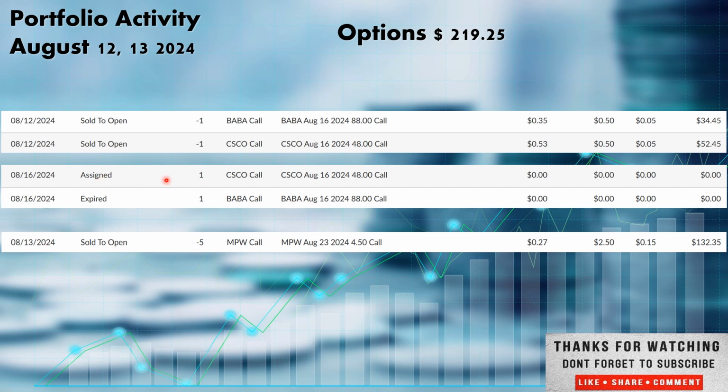As you can see, the Cisco, the ticker CSCO contract was assigned. So that means it was over $48, and actually it was over $49. Cisco had a great week. They really recovered. I think it was by almost 8% here. So I was not far enough out of the money to keep this one in my portfolio.